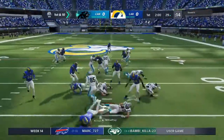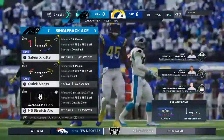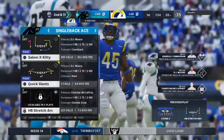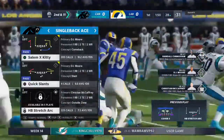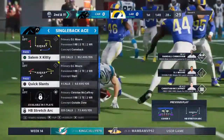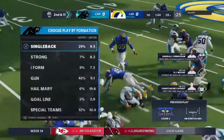First carry of the game for Christian McCaffrey. And he is met in his tracks behind the line of scrimmage. They'll lose a yard there, and it's 2nd and 11. This defense is a difficult one to prepare for, one of the best in the league. They'll come at you from all angles, and they did a nice job there stopping him for a loss.